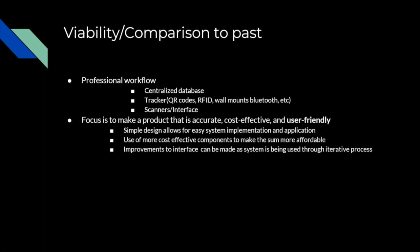So our focus was to make a product that is accurate, cost-effective, and user-friendly. It should have a simple design, as we found that competitors make products that often have too much customization or options that confuse workers. And our goal was to use more cost-effective components to make something more affordable, so we wouldn't reach that $1,000 price cost. And these improvements to the interface can be made as a system being used through an iterative process. What we mean by that is we would work with our own IR department to find out what features are most necessary, starting from a skeleton framework.